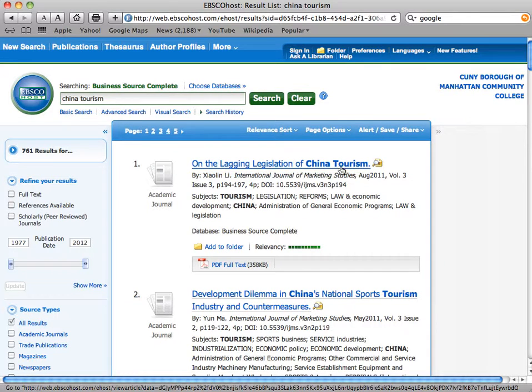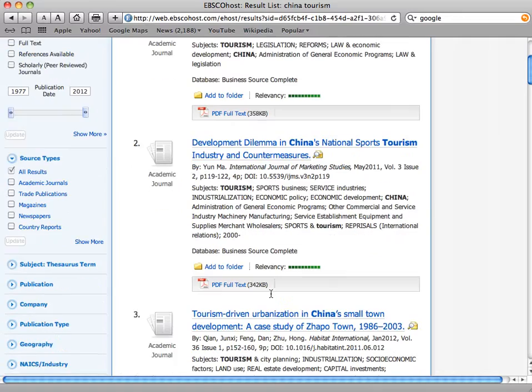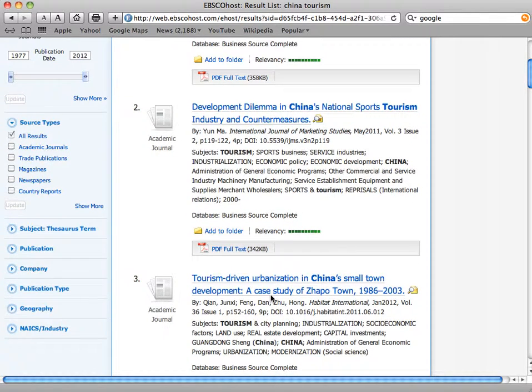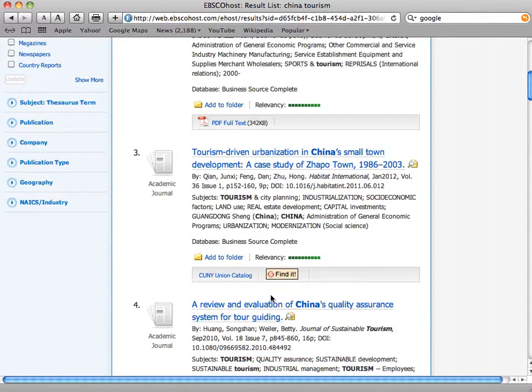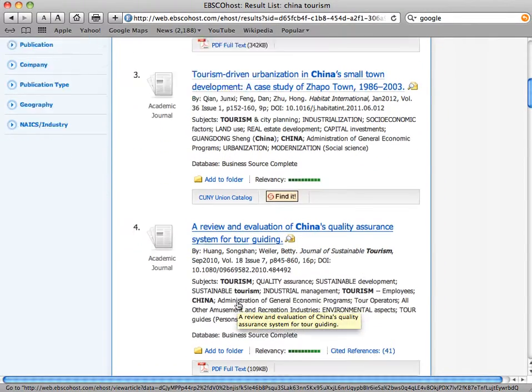Okay, on lagging legislation of China tourism, development dilemma in China's national sports tourism industry and countermeasures. In a database like this, where you're getting articles from periodicals, they're going to be a lot longer. In LexisNexis, we were looking at newspapers, so we're finding fairly short things. But these are going to be much larger. So the first step is looking at the title and seeing if the title applies to what you're interested in.